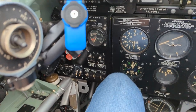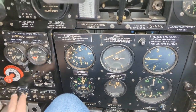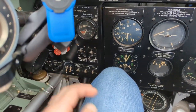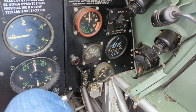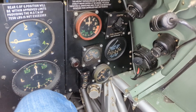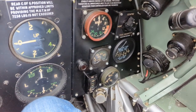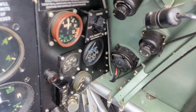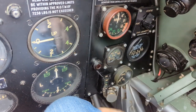Once it goes, you turn the two mags on, which are next to it. Flip them up. And then your attention is very rapidly drawn over to the engine instruments. The first thing you're looking for is the oil pressure to come alive and start to rise. And what happens if that doesn't happen? You shut everything down really quickly. On a cold day, you expect it to take a few seconds to come up, but generally she'll come up quite quickly.